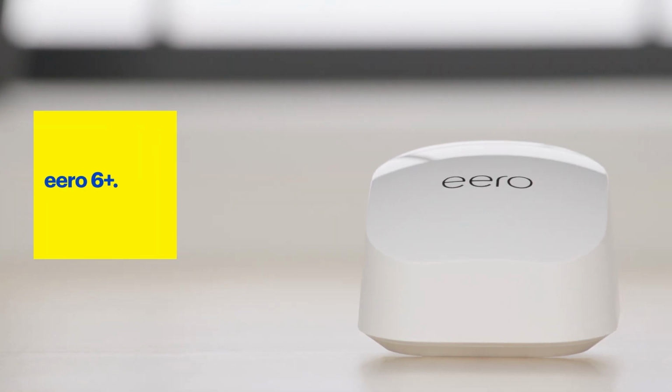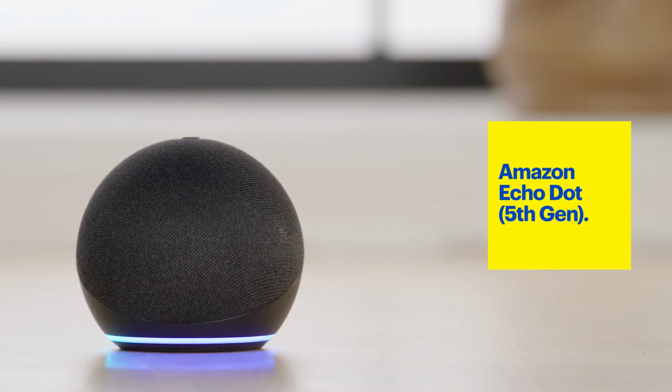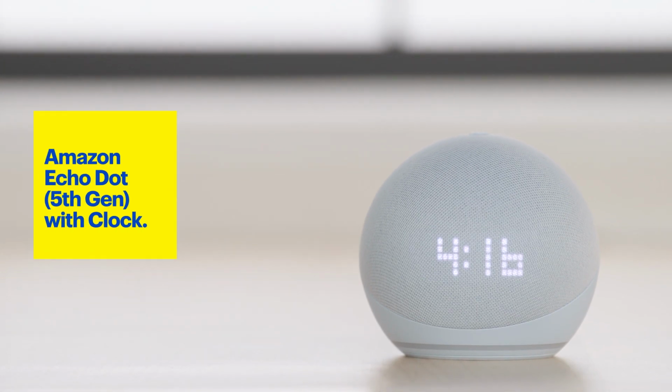Today, I'm going to talk about Eero built-in and explain how it can be used to extend your Wi-Fi. You might have a spot or two in your home that doesn't get a strong signal. Well, with Eero built-in on the Amazon Echo 4th Gen or Echo Dot 5th Gen, you might be able to solve that. Here's what I'll be using today: the Eero 6 Plus, the Eero Pro 6E, the Amazon Echo Dot 5th Gen, and the Amazon Echo Dot 5th Gen with clock. All right, let's get started.